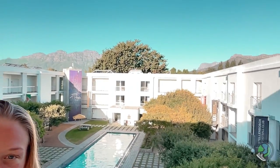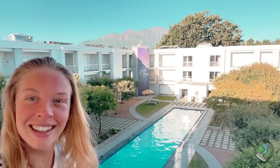But I just wanted to show the view from the hotel. Pretty beautiful. Hello. We're heading into town for some ice cream. What flavor are you gonna get, Lauren? Probably chocolate. Nice.